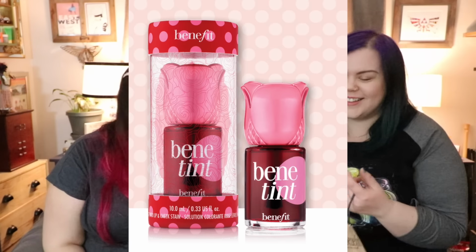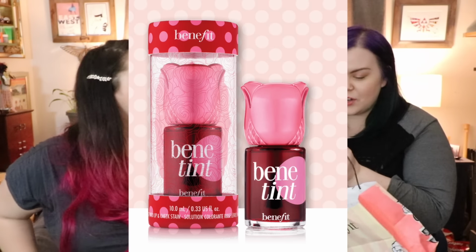Oh, and I also picked up Benetint, because I haven't had this in years. Is that what it looks like? I was not aware. The lady grabbed it for me. That's not what it looks like in Sephora, really. That is so cute! It has like a little rose thing on the top. They gave me a sample of something. I didn't purchase up to 2 items, so I didn't get one. Oh, they gave me medium. Well, that's not gonna work. So, that was my Benefit haul.